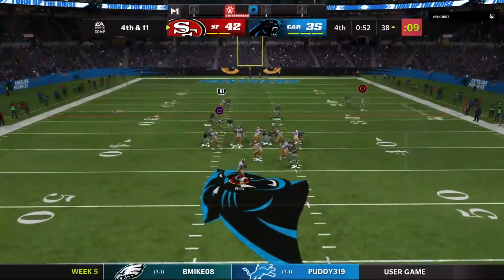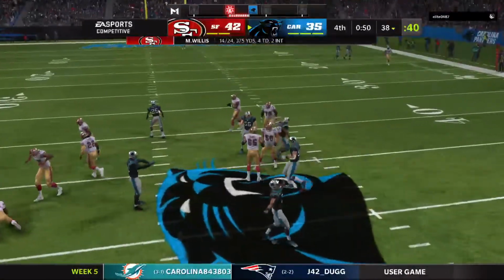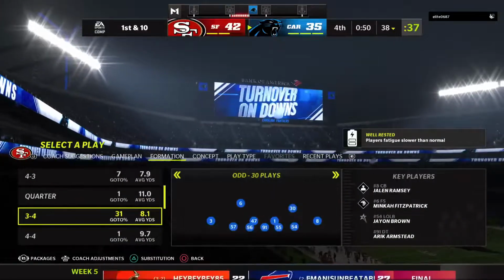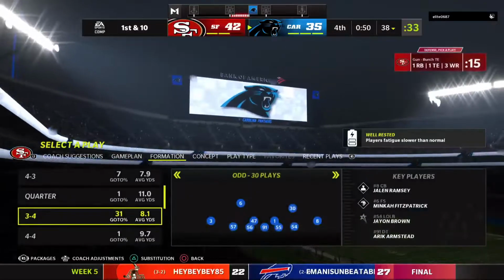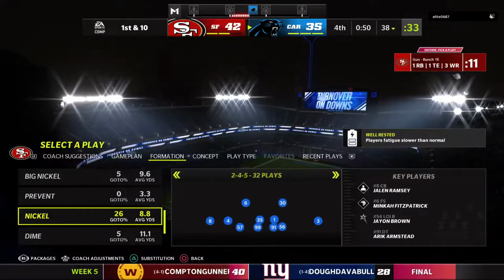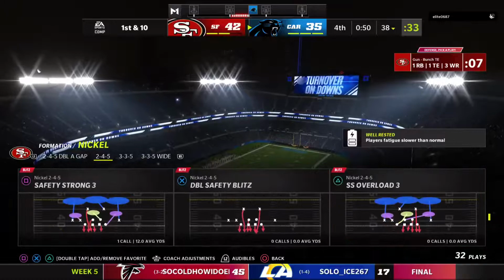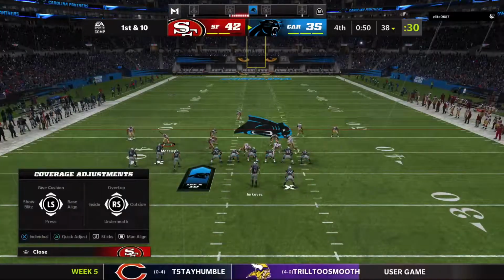He'll drop to throw. Hit as he throws, and this is going to be incomplete. The Niners go for it, but it doesn't work out. And the Panthers will get the football back. This Carolina offense at the line, ready to go.